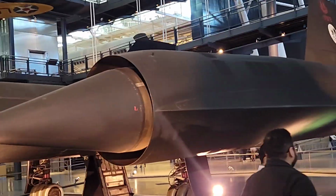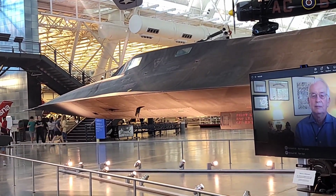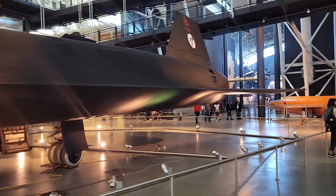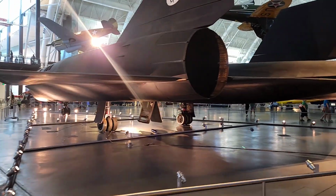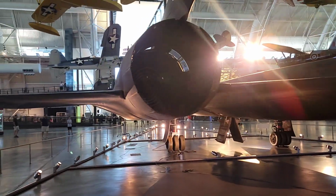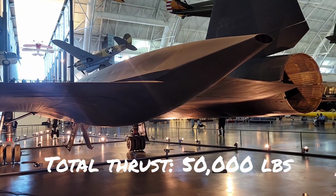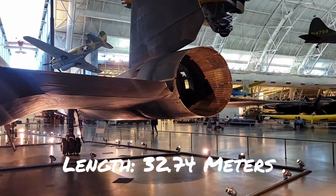Really astonishing if you look at the length of this thing. Utterly magnificent. Wow, what a plane. It's enough to blow your mind. And look at the size of these engines. Of course, no longer having the engines in their mounts any longer. But wow, what an aircraft. Enough to make your head spin.